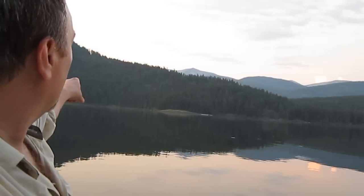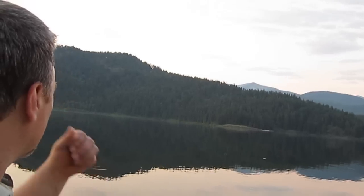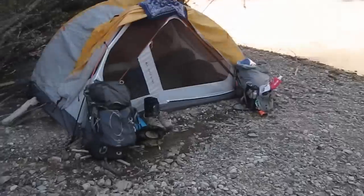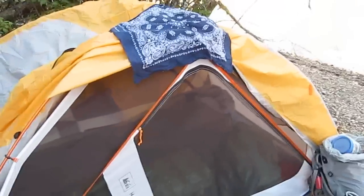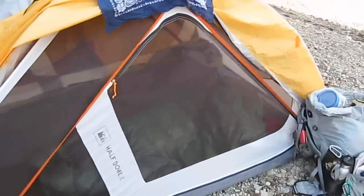We were camped over there in one of my earlier videos. Anyway, I don't have a bug net for my hammock yet, so we're going to be tenting it tonight. We got air pads in there and whatnot.